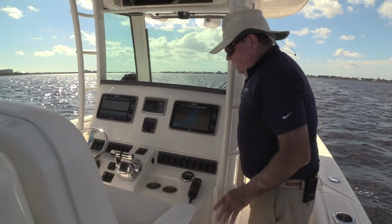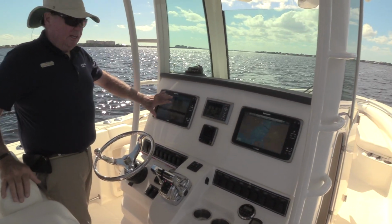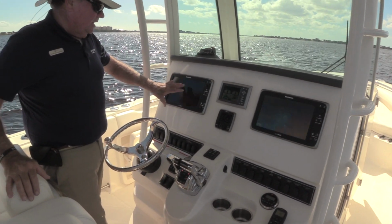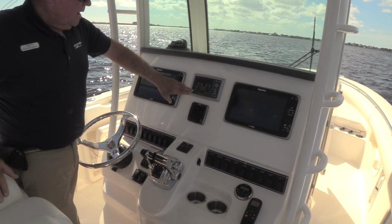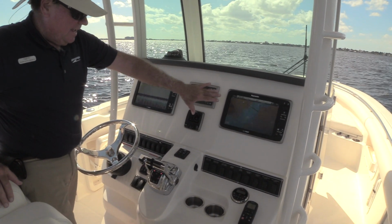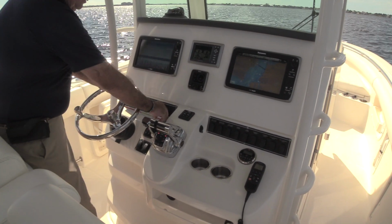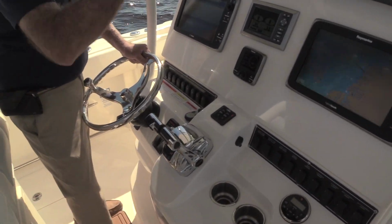Then in the helm, got dual Raymarines. Right now we're looking at the depth here on our chart plotter on the depth finder. SmartCraft, autopilot, and again another Raymarine so that you've got navigation, radar, however you want to mix them up. Also has a remote spotlight up on the hardtop.